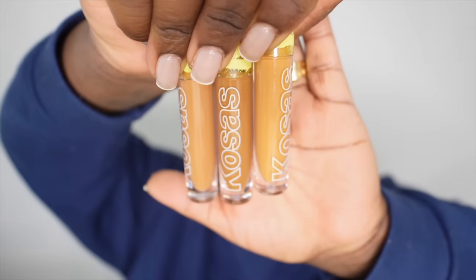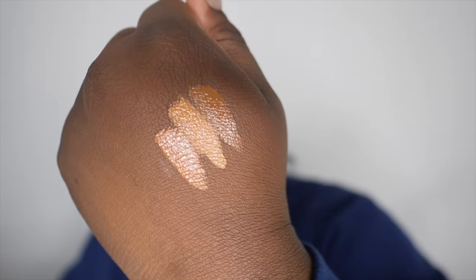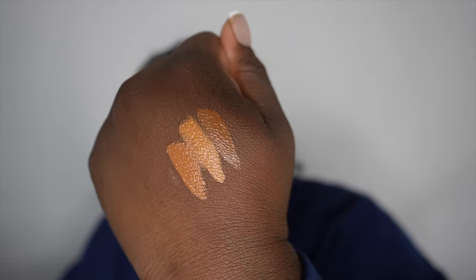Crazy ironic enough, I just used the Kosas brow again. I haven't used it in months, but they sent me 3 of their new concealers and I kind of swatched them right there because I do want to try them out. I like all 3 of these shades. Actually, I don't know which one I'm gonna end up going with.